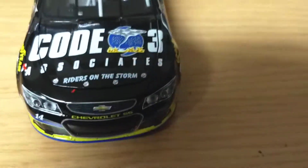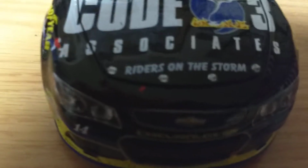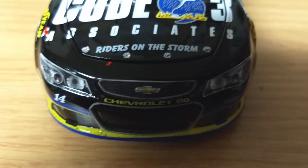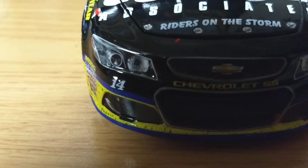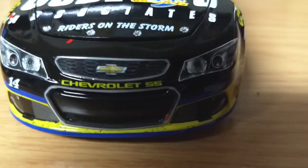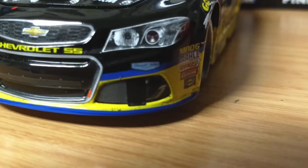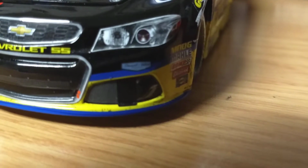We'll start at the front here. Code 3 Associates, Riders on the Storm. You see a little bit of confetti right there, the red. Some other confetti on the fender right there. See Chevy SS. Some dirt on the splitter. 14, Stewart-Haas Racing. See some tape on the grill. And I love the detail on this part because you can even see the screen and everything like that.